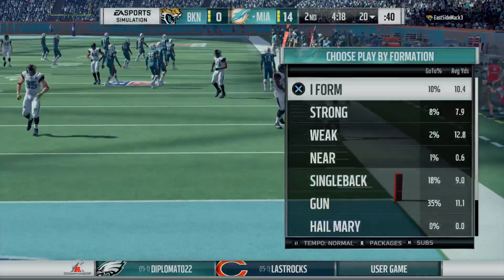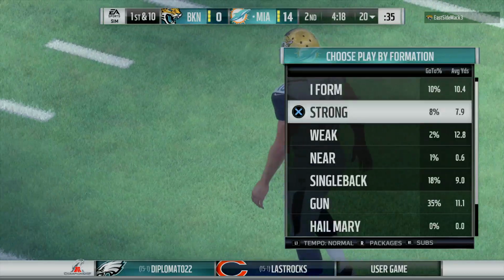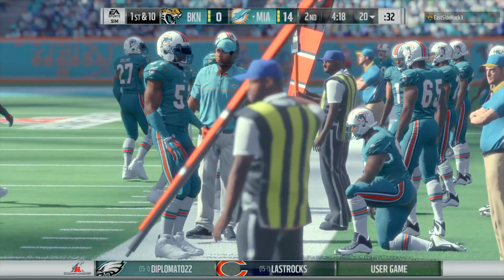And he couldn't get it to check up. That kicks all the way into the end zone for a touchback. The Dolphins offense now working their way back onto the field. And they're hoping to redo their efforts in the last drive when they got into the end zone.